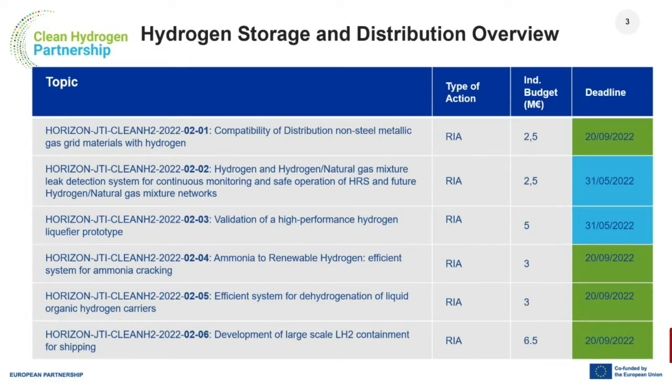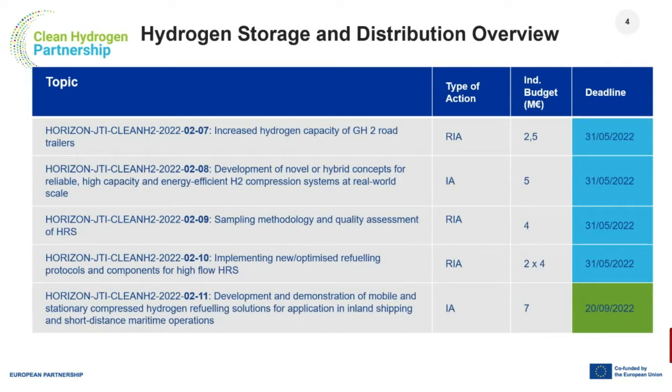I will not go into detail on each of the topics, as we will follow up on that in the next slides. And these are the rest of the topics in this hydrogen storage and distribution area. Here, just to point out that in topic 2.10, we are foreseeing that we will have two proposals funded under this topic, each with 4 million euros.